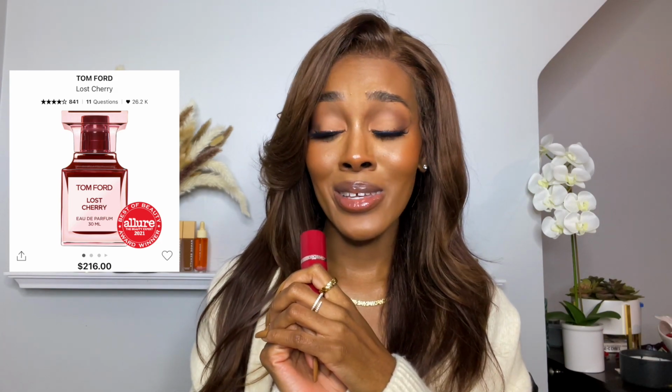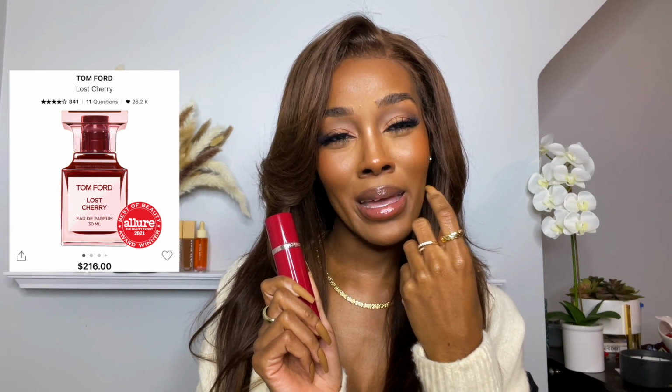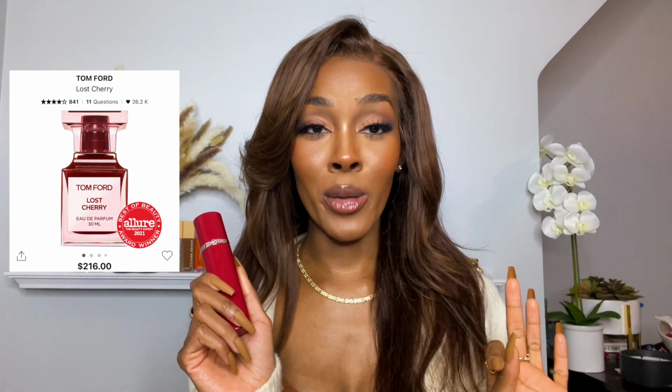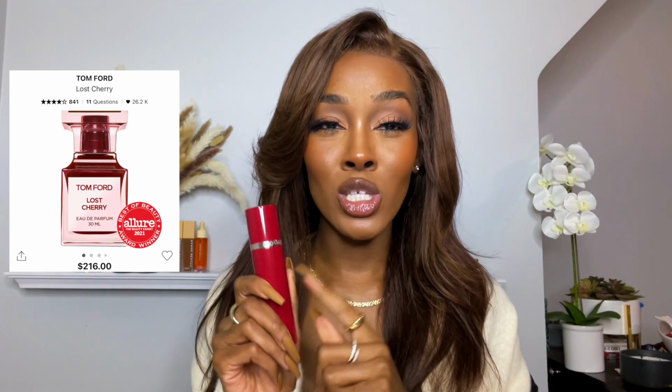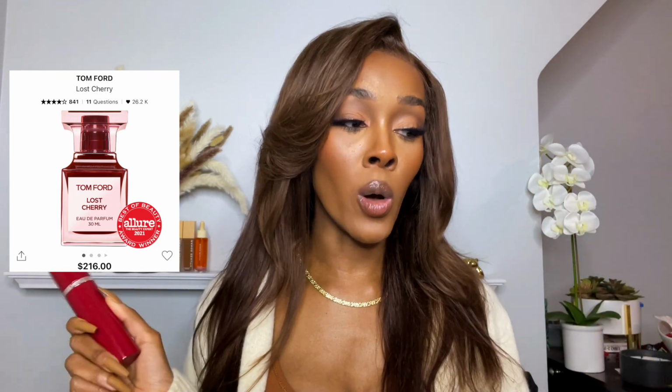All right, so the next one that I am going to show you guys is the Tom Ford Lost Cherry. So let me tell y'all about this fragrance. When I first got this, I liked the way it smelled, but something about it just wasn't sitting right with me. And I think that's because I don't love this fragrance by itself. But when I layer this fragrance with other fragrances, phenomenal.